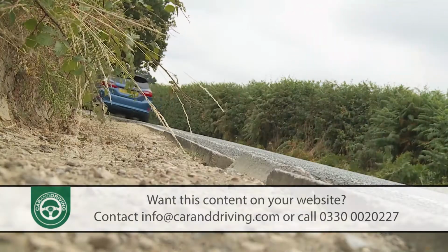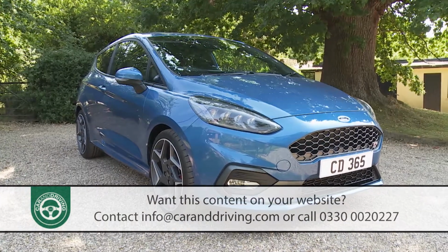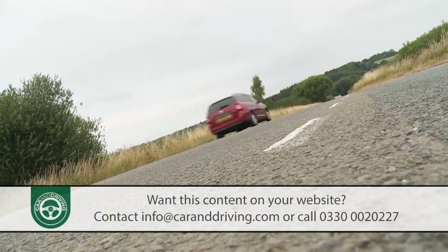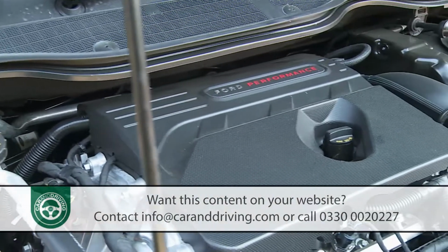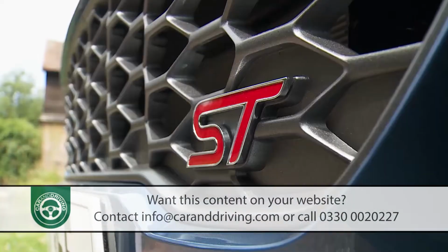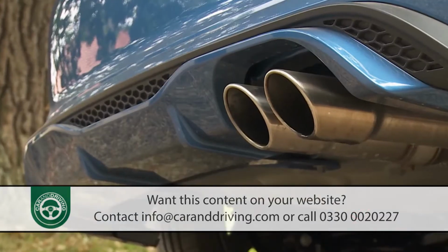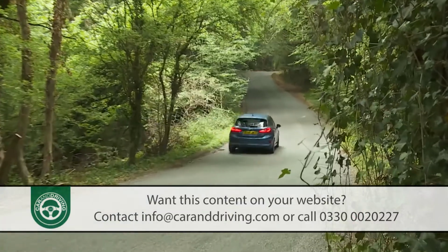Ford aims for continued leadership of the Supermini-shaped hot hatch segment with this car, the third generation Fiesta ST. Of course, for not much more than the affordable prices Ford asks, you can buy more power. But after a drive in one of these, you probably won't want to.